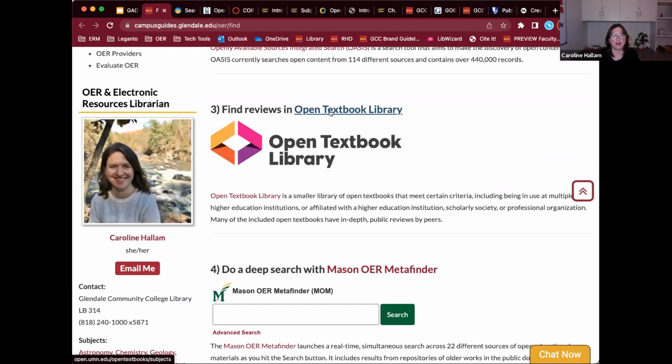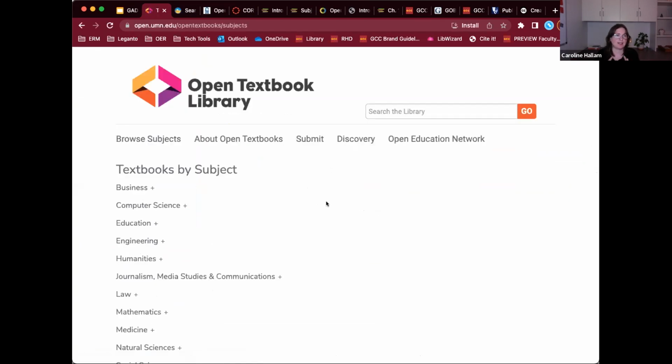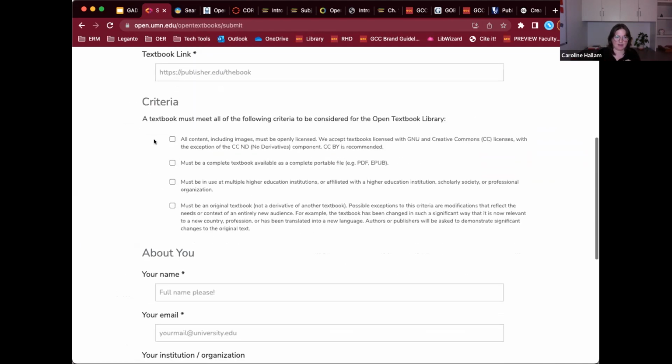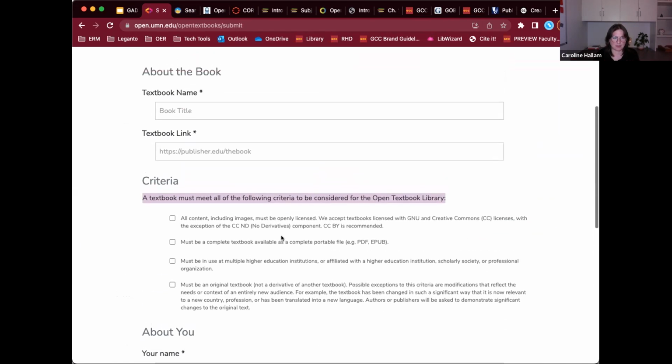Then the third I really like is Open Textbook Library. This is a very selective resource. So let's see here, submit. So they require all of this criteria to be listed in the Open Textbook Library, which is that it has to be used at a higher education institution. It has to be the complete textbook available. It needs to be openly licensed, and it must be an original textbook.